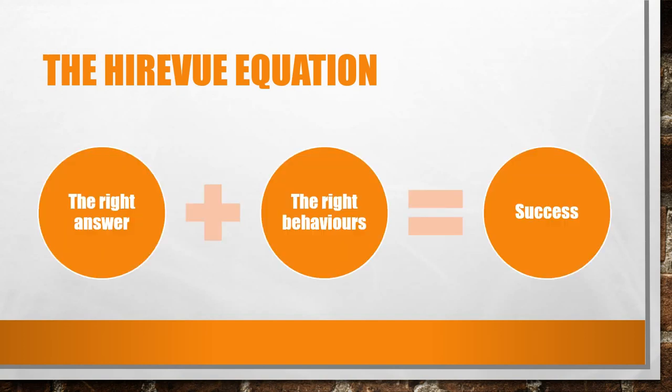To be successful, it's really simple. You just have to give the right answer. And we're going to look at some strategies for working out what the right answer is. And then you have to demonstrate the right behaviors to help you score highly with the HireVue system. And if you can do these two things, you're going to be successful and you're going to score in the top few that is going to get you through to the next level.